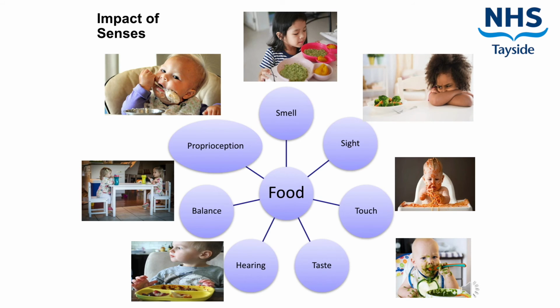It allows them to concentrate their efforts on eating rather than the effort of keeping their balance or maintaining being upright. This may include providing an appropriate height chair so that their feet can reach the floor.